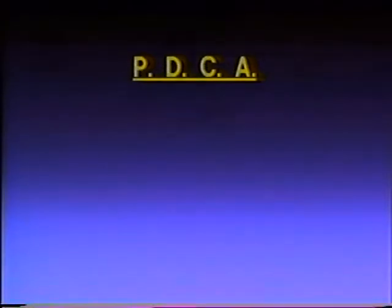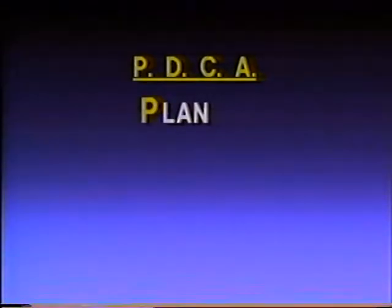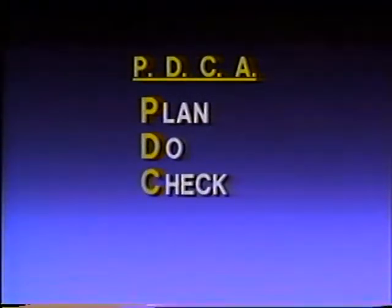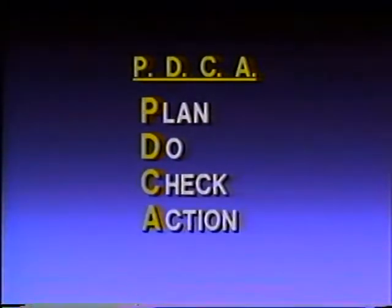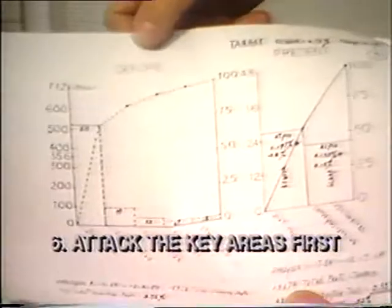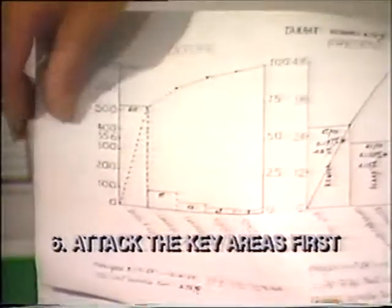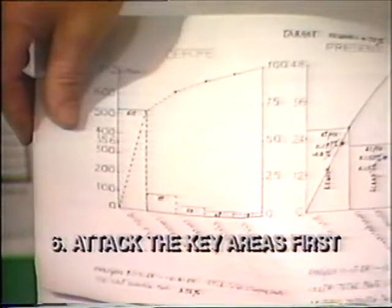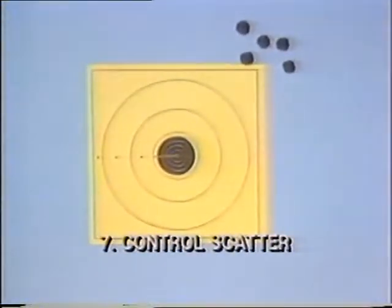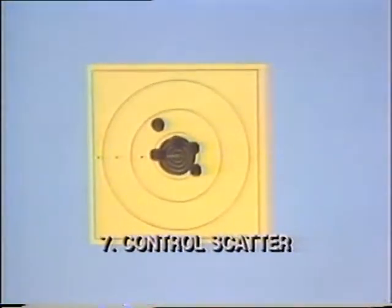PDCA corresponds to plan, develop a plan. Do, perform work as planned. Check the results for conformance. And action, analyze the results and take action for further improvement. 6. Attack or focus on key areas first. Instead of wasting a lot of effort on things that contribute little to a solution, concentrate your efforts on key areas, using the Pareto principle. 7. Control the factors causing uncertainty or scatter. If you can eliminate the scatter, you only need to aim at the target.